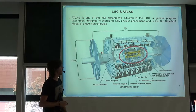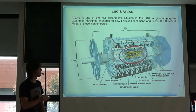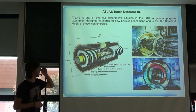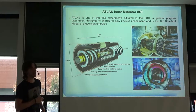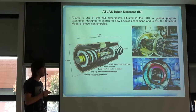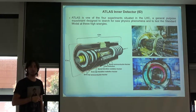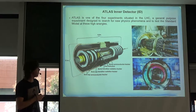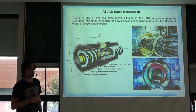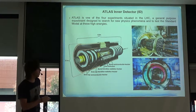Well, as I have commented before, I'm going to talk about the alignment of the inner detector. So let's focus on this part, the yellow one. This is a zoom of the image. We can see that the inner detector is also composed of very different sub-detectors. In the innermost part we have the pixel detector, followed by the SCT, which is this one. Both are based on silicon detectors, and after that we have the TRT, the outer part, which is a gas-based transition radiation tracker. You can see the diagram and some photographs here.